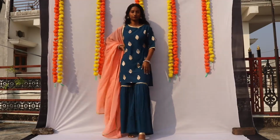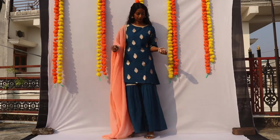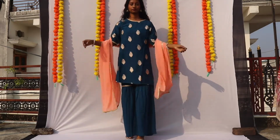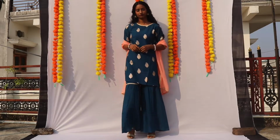Fifth outfit is from Amazon. It's women's magenta poly crepe kurti with sharara. एंड मैंने इसे मजेंटा कलर में ऑर्डर किया था बट ये मुझे डार्क ब्लू कलर में मिला. करेंटली कुर्ती विद शरारा काफ़ी ट्रेंड में है तो डेफिनेटली ट्राई.